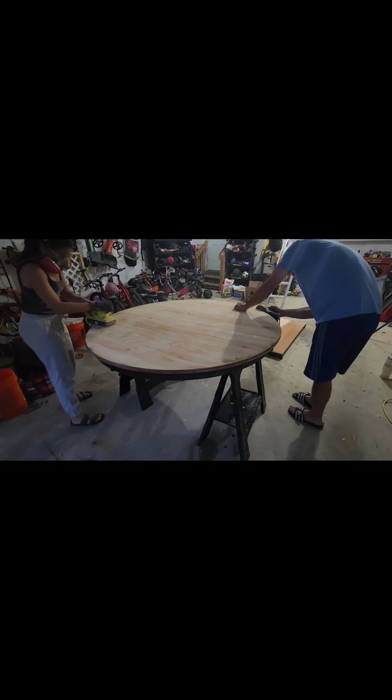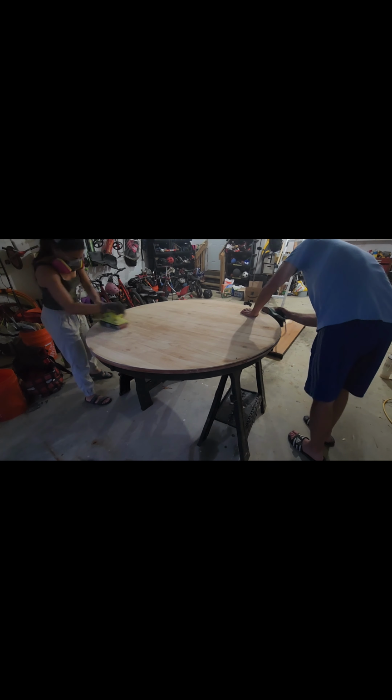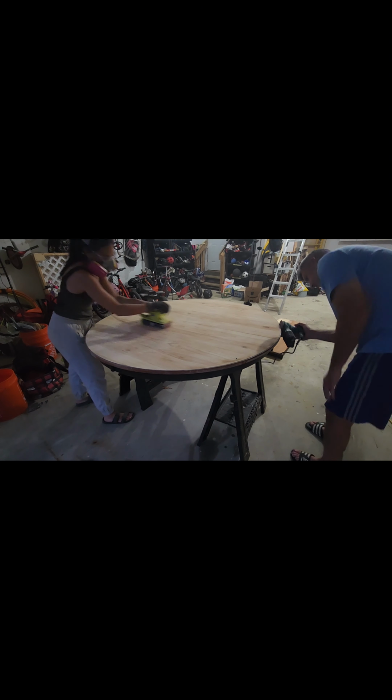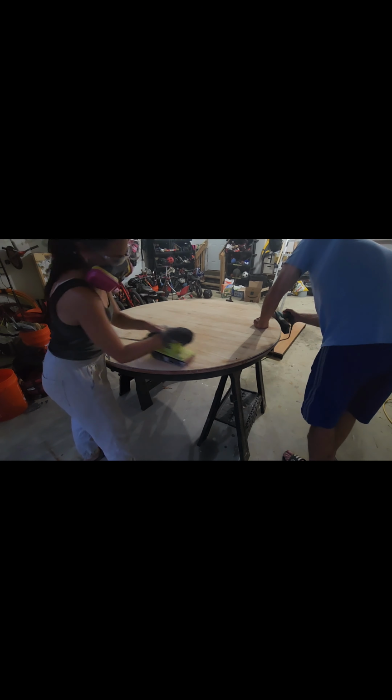But when I saw this color, I thought to myself, you know what, let me just do the same thing on the leaf. That way, if we ever need to extend the table for whatever reason, I have it and it'll all match. So while I'm doing the process of the table, I also do the leaf, which is currently on the ground. But I was so excited about this color.